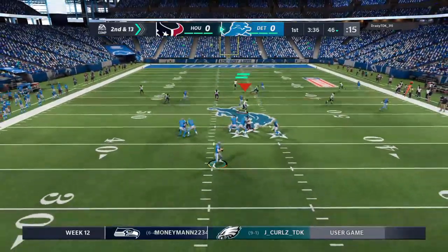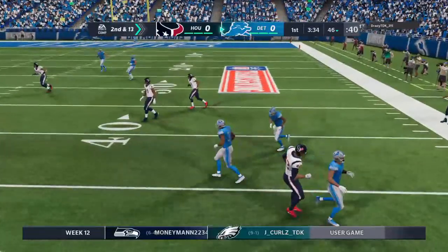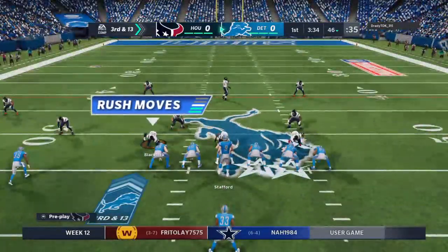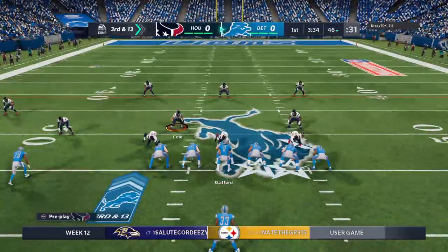From the gun, here's Stafford. And his throw is incomplete. The linebacker, Zach Cunningham, there defensively to make that play. An incomplete pass on that last play, and that means they'll need to come up with something here on 3rd down.